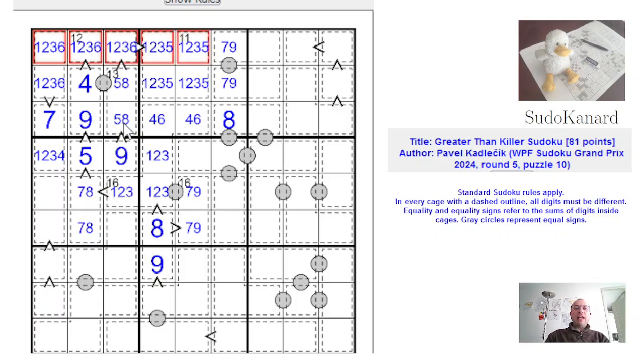This is a 1, 2, 3, 5, 6 quintuple, which means that we need those 5 digits to complete those 5 cells. So we know that the 5 digits will be in those 5 cells. And inside this quintuple, the 6 is in here, so it will never be here. Oh, sorry, it will never be here.